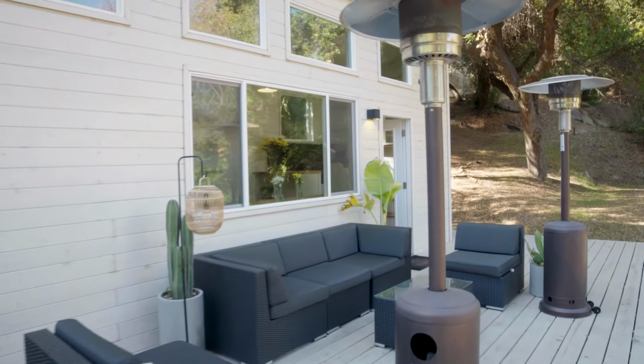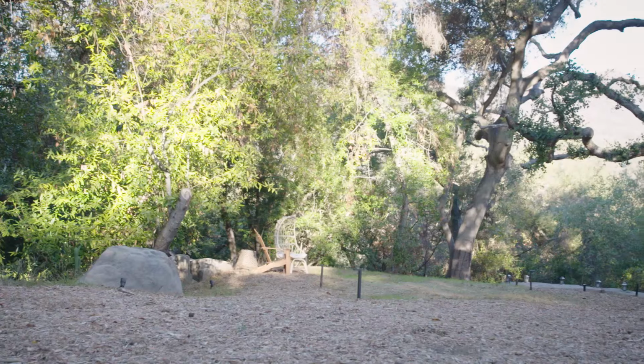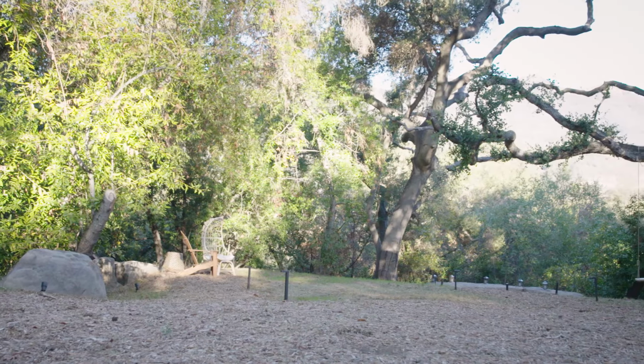We were doing all these activities outdoors, and the idea of the tiny home came in because we were able to put it under the oak trees, nestled in, really lovely.